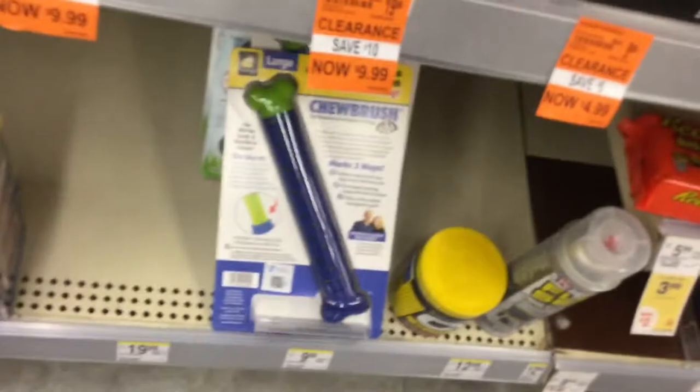Savings only for you. Look at that. You have to download the app. See what I can find. There's a lot of I've seen on TV stuff. Look at that. Look at that big one. It's $9.99 for the rent. It was $20, but you can save $10 on that.